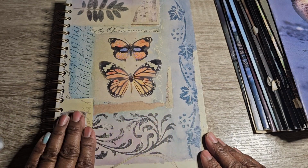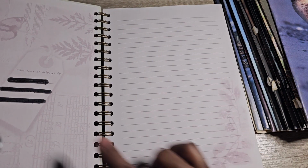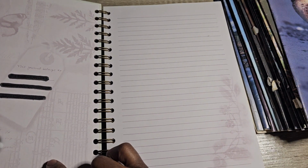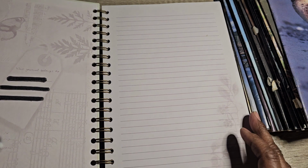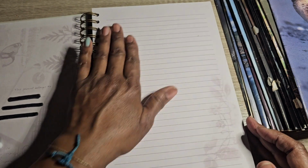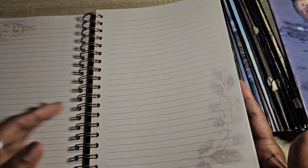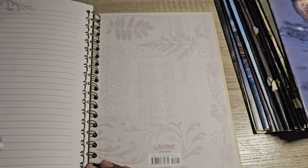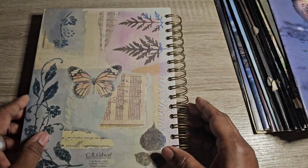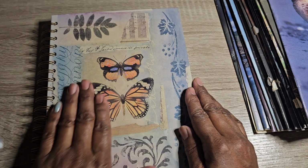I think it's lovely. It's just like junk journaling, and it's brand new. Somebody wrote whatever they wrote, and then they decided to just mark that out and send it on. It doesn't have any impressions of her writing. If she wrote a few pages or so, maybe she did. I don't know. But all these clean, beautiful pages, and I'm just going to be using that. So that's that. I just wanted to show y'all that. Isn't it lovely? It's very nice. So that's where I am with this book.